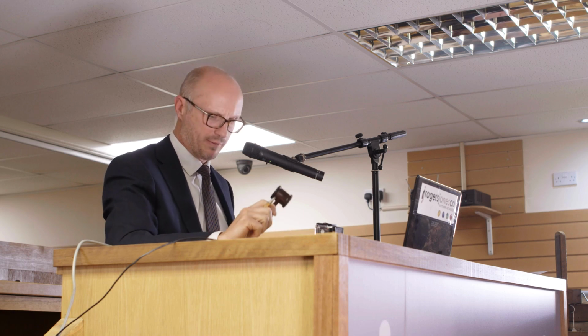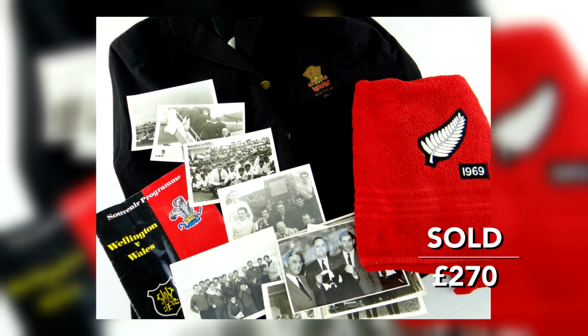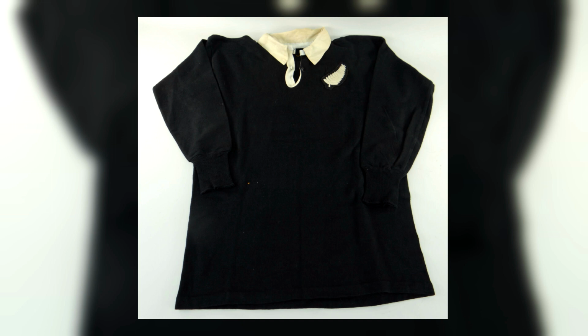Lot number 65. I've got 250 to start, 250 on the book. Is there 260 now? At 250, 260, 270. With me then at 270. Any advance? At 270. Has everybody done? At 270. Last call now at 270. 270 to 2013.